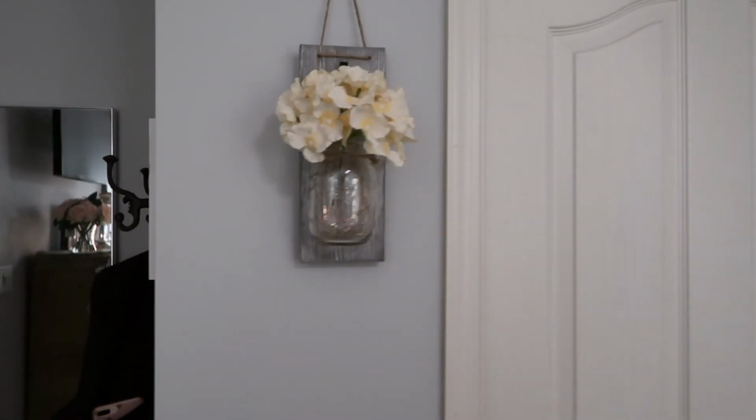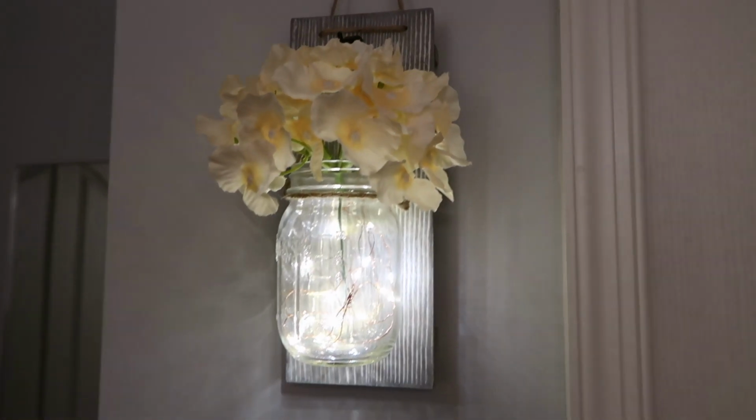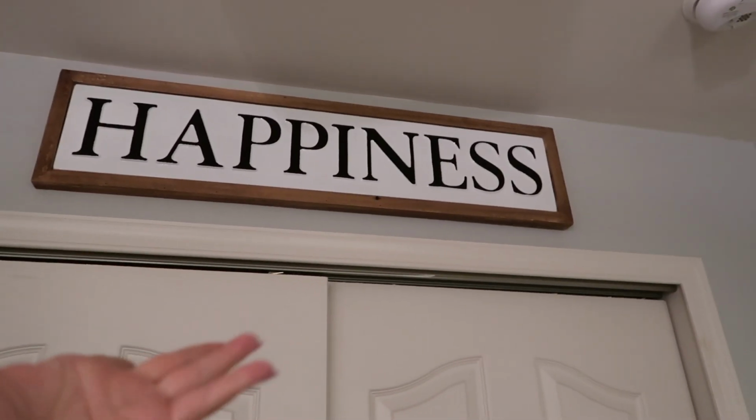And then moving over here, I have these two. Oh, I gotta turn them on. So I have these two little mason jars and they just light up. They're super pretty. So they're hanging on either side of my closet. And then up there, I put my little happiness sign.